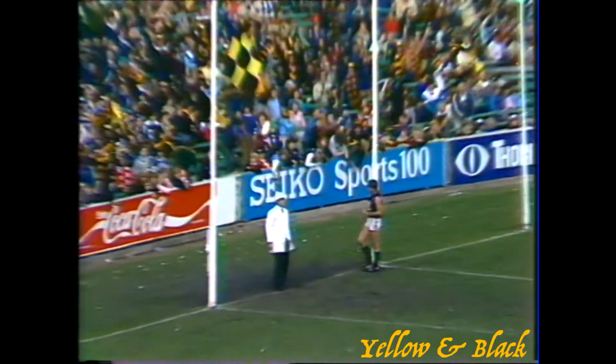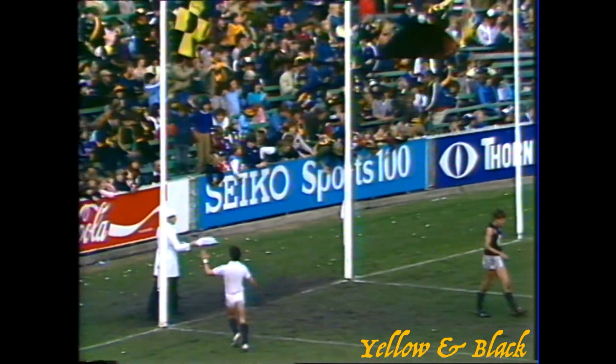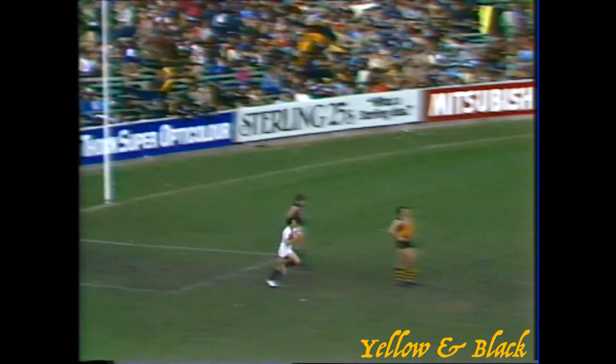Waitman 30 metres out, stabs at the goal, swinging back, and it is a goal. Great play by the Tigers. 2 goals to Dale Waitman, and Richmond kicked their 18th. 18-13, 121 to Carlton, 10-13, 73.